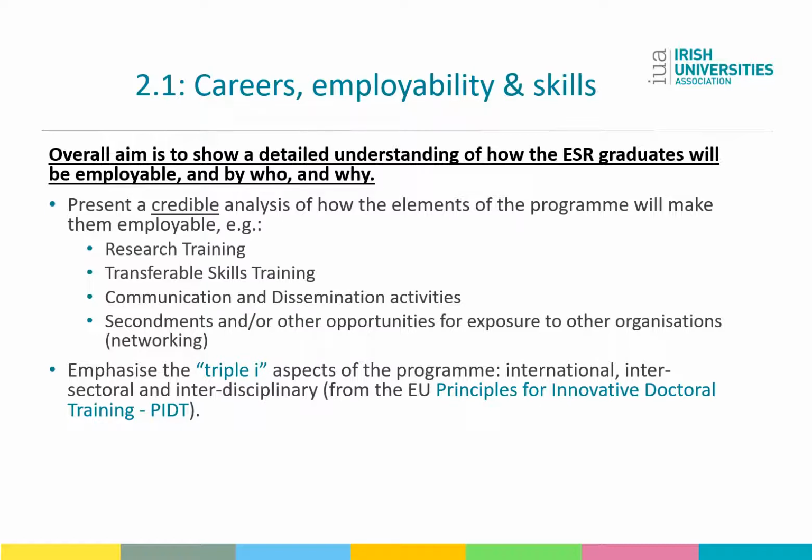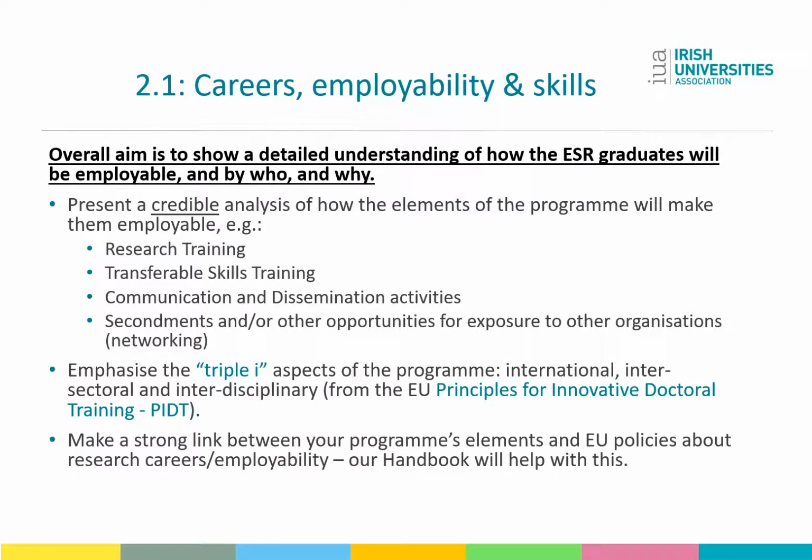ESR's employability. Again, emphasise the triple I aspects of the programme: international, intersectoral and interdisciplinary, adhering to the EU principles for innovative doctoral training. Make a strong link between your programme's elements and EU policies about research careers and employability. Again, see our handbook for further details.